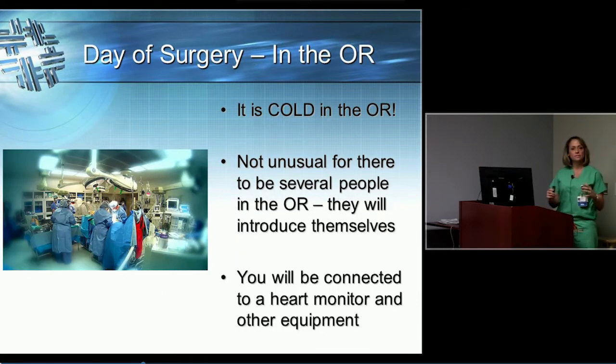A couple pearls about being in the operating room. When they wheel you back to the operating room, it is cold. There's a couple reasons for that, but it is pretty darn cold, especially when you're just wearing a hospital gown. We keep it cold because that helps decrease our rate of infection, and because the operating room staff, including your surgeon, wears a lot of stuff that doesn't breathe very well, and so it gets really hot for the individuals that are in there. There's a lot of people usually walking around in the OR getting things ready for your surgery. So you may see 6 or 7 individuals, and that's very normal.